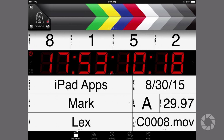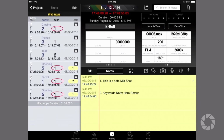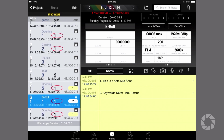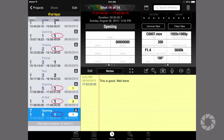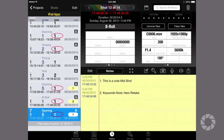And the beauty of this is when you hit the history tab, you can go in and look at all of the different takes you've done for your project. And you can look and see what the different notes are, if it's a good take and it's circled or a bad take and not circled. If you have any photos or keywords associated with that, you can see that. So this will save you hours if you have a long production, just figuring out which files or which takes, and if it's a B-roll or a main shot or a close-up. And so this is awesome.